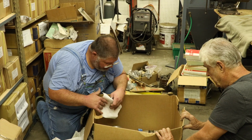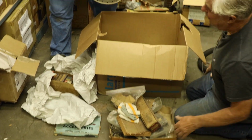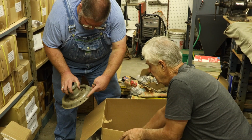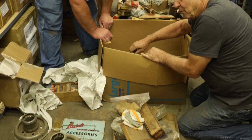All right, so here's the heavy part. Torque converter. What's that? Those are centers of wire wheels. I didn't even know. This is all Cadillac? These are where all the spokes go. Well, anybody want a set of 4?